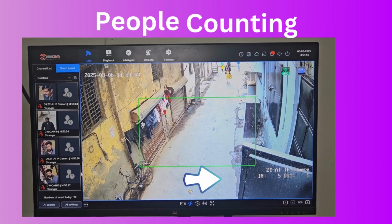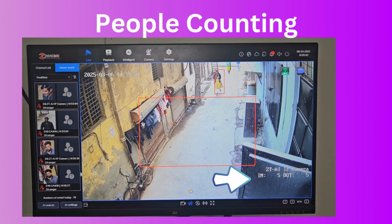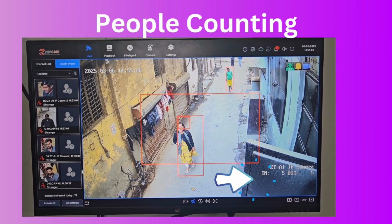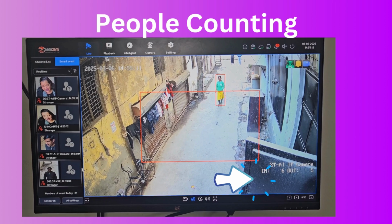If the user wants to count the people who pass in front of the camera, then he can activate the people counting function. The user can also download the data in Excel format.